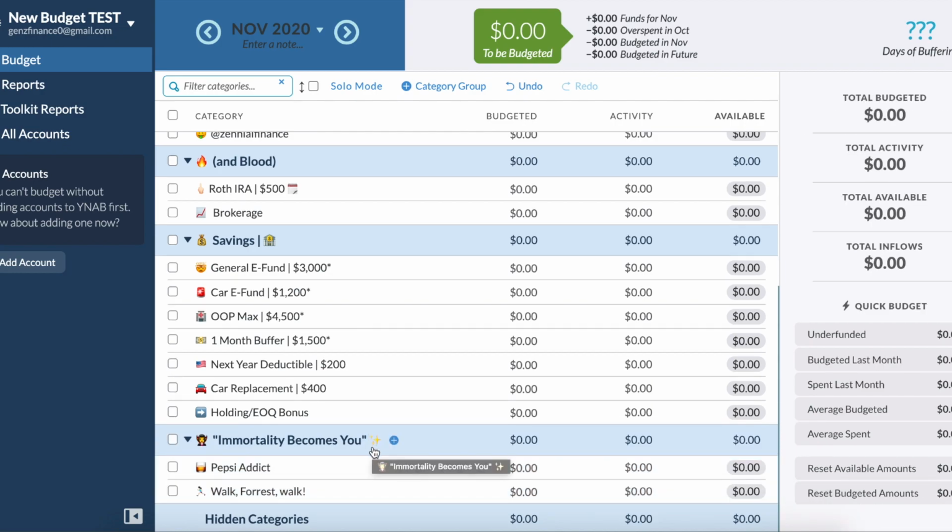And the whole point of this category is to encourage healthy behavior. So the idea here is that if I keep up my healthy habits, I will be immortal. Like, that's totally how that works, right? You just live forever if you're healthy enough.